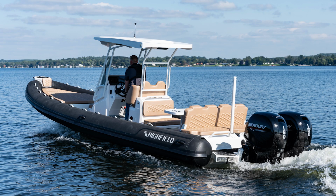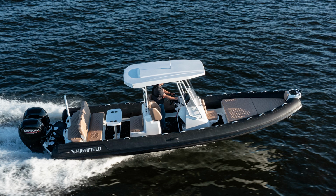As well as now we got some new power options with this one. It will have twin 150s on the 800. So the Highfield Sport 800, which is the one that is featured, has a power option of twin 150s, which gets it up on plane almost immediately. And then Steve's been out on this one. They also have the 600, which is brand new as well. What stood out to me was the 26-degree deadrise. Not only that, but this one comes standard with a hard top. Which is really nice.